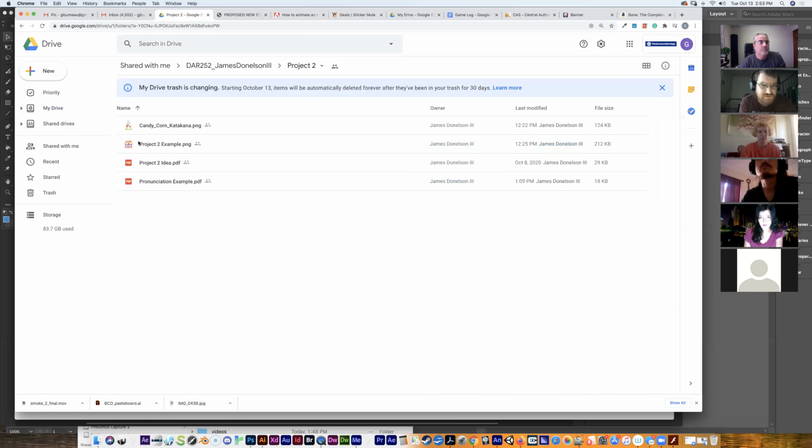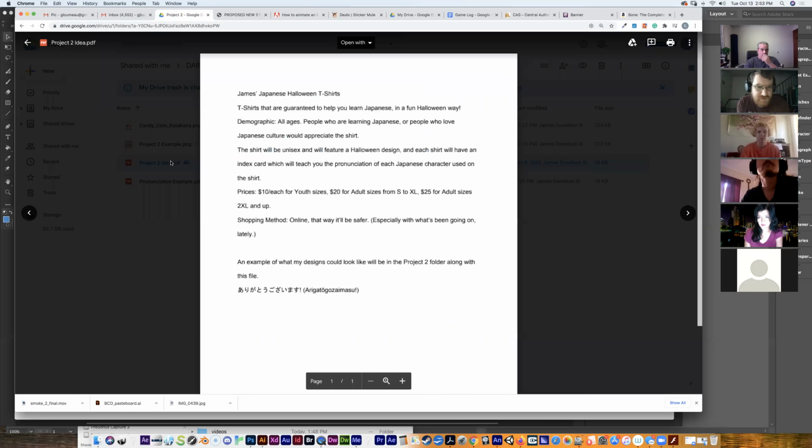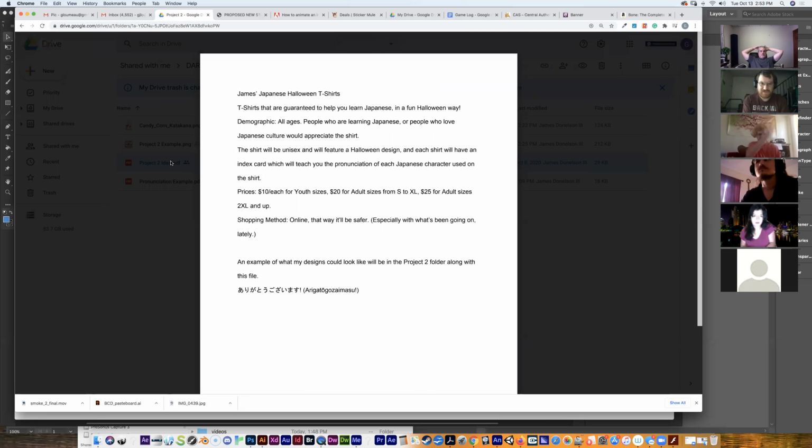Okay, so start off with the idea here first in the PDF file. Yeah, that one. What I'm trying to do here is my Japanese Halloween T-shirt design. Whatever Halloween item I can think of, I'll translate it to Japanese, and I'll make it into a design in the shape of that item. Now it's for all ages, as you can see. And I posted my prices here for youth sizes, adult sizes, and adult sizes 2XL and up.